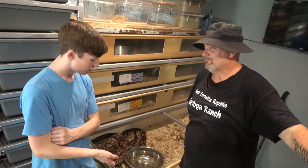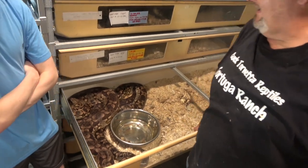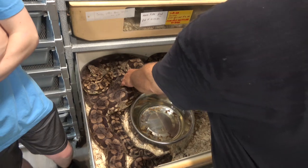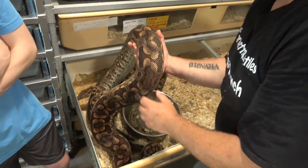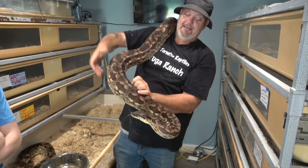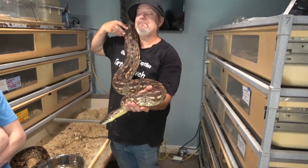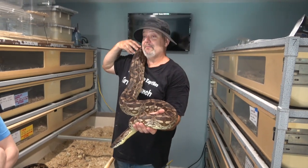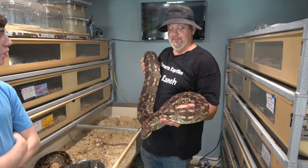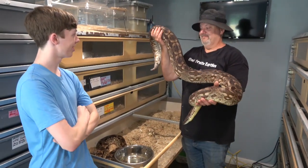So here we got some Dumeril's boas. Could you tell me about them? Yeah, sure. These Dumeril's boas are about 9 years old. They come from the island of Madagascar, and they're slow growers, so it takes a long time to get a girl this big. Now, normally I wouldn't hold a snake that's gravid, but Dumeril's boas hold their babies for 7 months. So she's still got a good 3 months to go before she has her babies. Wow. And when they do, they're huge, and they shed within 24 hours. That's really cool.